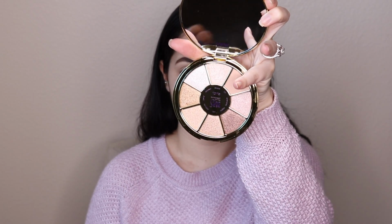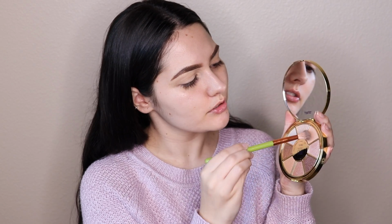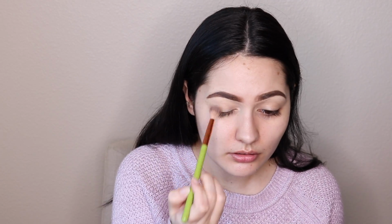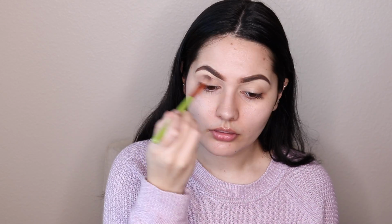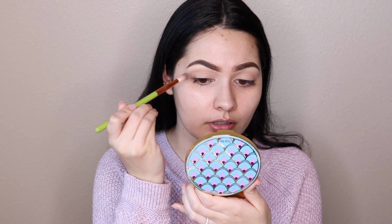So now that I have my eyebrows done, I'm gonna go in with the eyeshadow palette. This is the Rainforest of the Sea Volume 3. I'm gonna go in with a big fluffy brush and the shade Tiki, and I'm just gonna put this all over my lid. Okay, let's take the shade Malibu, which is the darkest shade in the palette, and I'm just gonna put it on the outer corners.